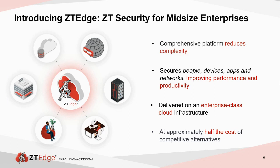And here's the key part for mid-sized enterprises. So it's comprehensive, again, in the set of capabilities. It's reducing complexity. So we designed it with simplicity at its core. We also designed it to be quite affordable. So approximately half the cost of competitive alternatives for similar sets of capabilities. So I'm going to repeat that again because it's very important. Approximately half the cost of competitive alternatives. So a real win for mid-sized enterprises that have budget limitations that are very real.